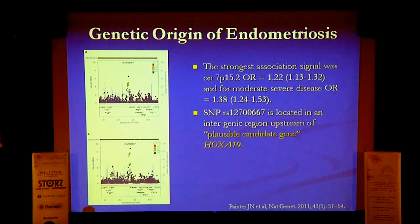Other groups have done studies looking for genetic etiology of endometriosis, and again, some of the people in this room have been involved in these studies. Some of the larger screening studies have been the genome-wide association, or GWAS studies, that have tried to correlate single nucleotide polymorphisms, or those normal genetic variants that we all have, with disease.